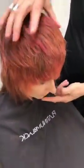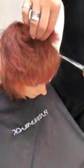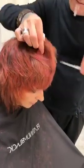Here, bend down just a little bit. It's a little heavy on her forehead, so I'm gonna just take that and kind of picket fence into it, you know, just to finish it.